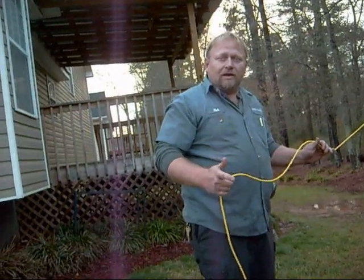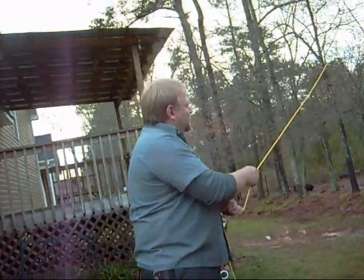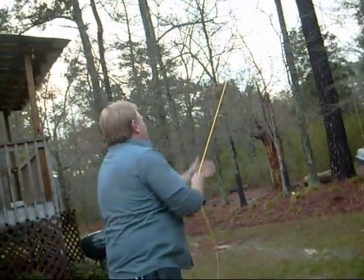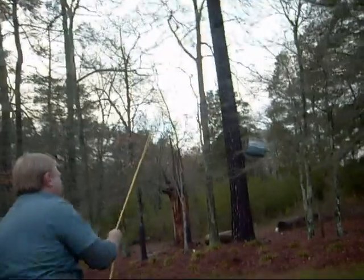The cat's going to jump in the cage. Hopefully this will work. Okay. Now we've tied the cord into the cage, and we're going to pull the cage up to the tree where the said kitty is in the tree. This is called the kitty elevator. It's the kitty vader.